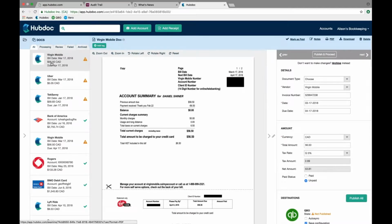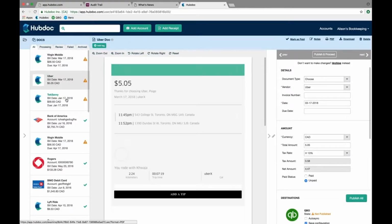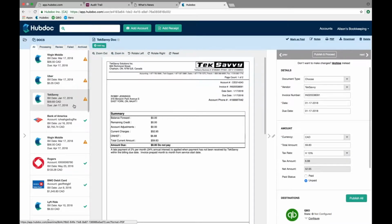On the tax rate specifically, today it still functions where it's based on the tax rate you've previously saved for that vendor. The machine learning cannot extract tax rates yet, but it is something we're working towards in the future. So there you have it. Rather than waiting several hours for a document to be extracted, you now have it in several seconds at high accuracy.